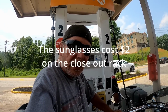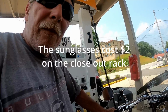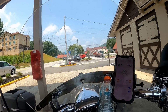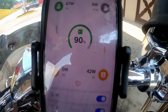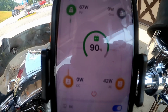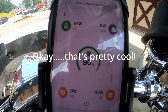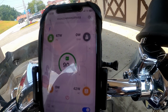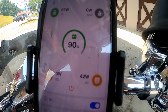So I stopped here in Helen, Georgia to get some gas and thought I'd show y'all my new little piece of technology. If you can see it on the phone there. Now I can monitor my Blue Eddy back in the trailer from up here on the handlebars without having to open the trailer to look at my percentage. Right now I'm at 90% charge.